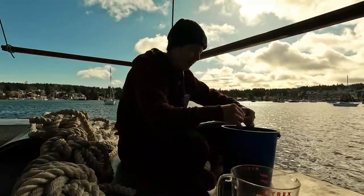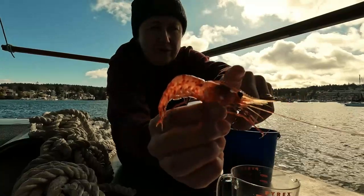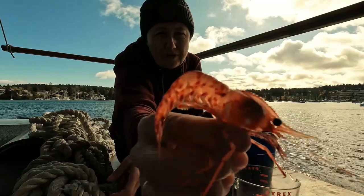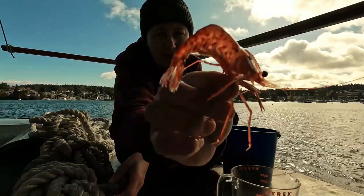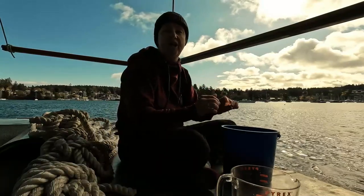Oh, look at that one. That's probably my biggest tagger prawn I've ever reached. Isn't this cool? Look at this. Such a beautiful, beautiful creature. I like the tagger prawns, these ones, because they're just like butter in your mouth. Butter!